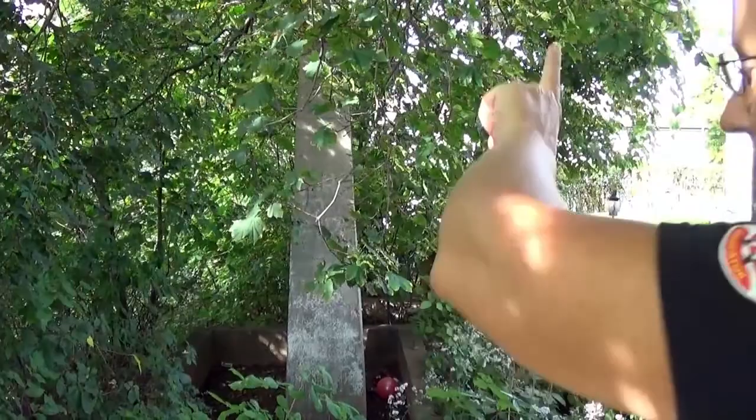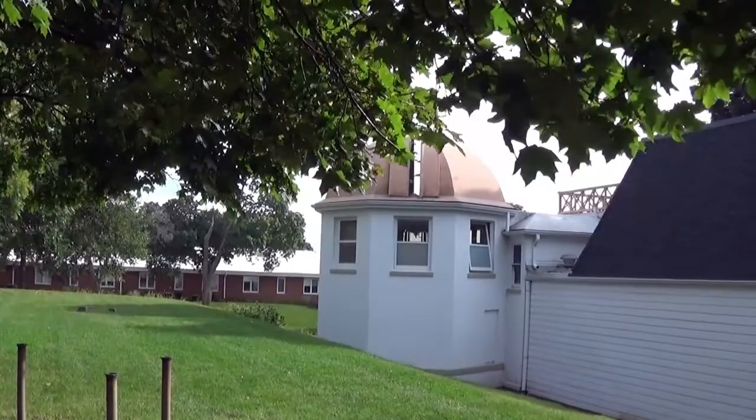If you stand even with it, it is guaranteed that if you took a string and attached it to the middle of the telescope and then kept on going, you would be at the South Pole. Or if you went this way, you would be at the North Pole. It is absolutely, definitely due north and south.